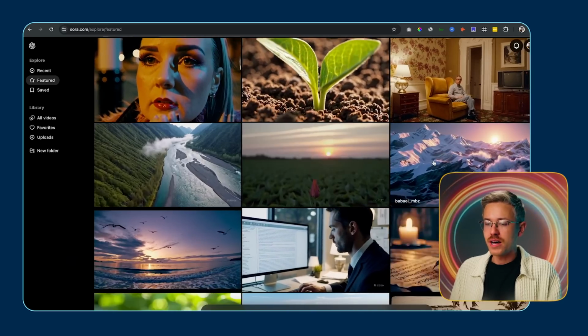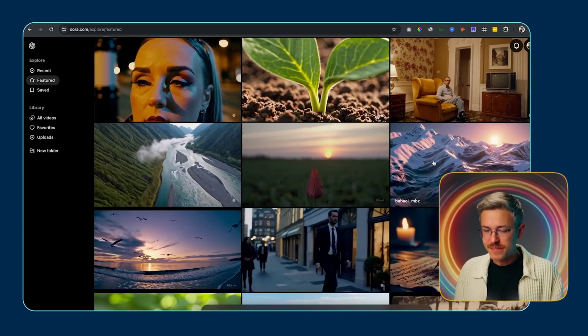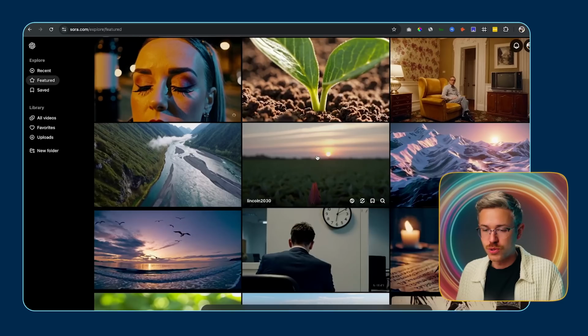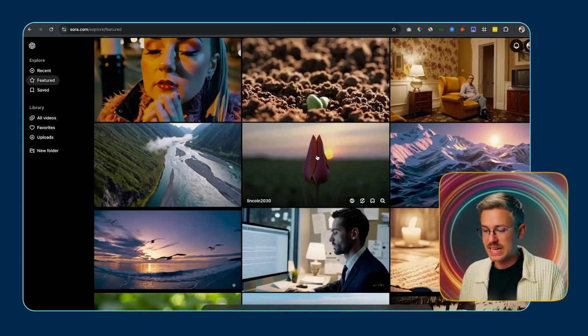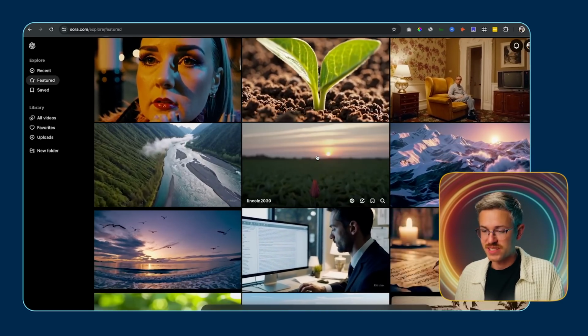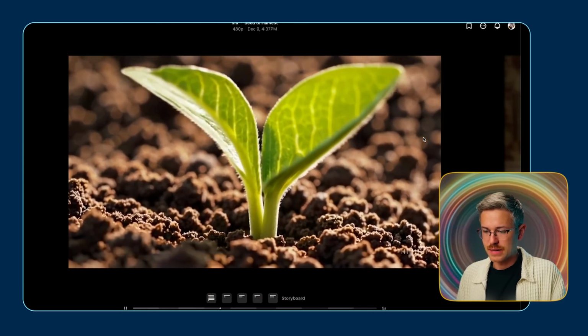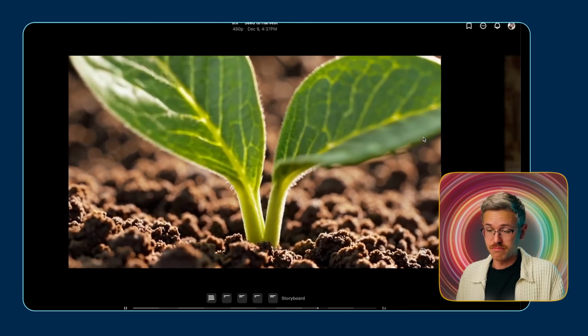From here, you'll automatically go to the featured page, which just has community generation. So it's very similar to Midjourney. Basically, there's a big cascade of incredible projects from around the world. Again, these are pretty amazing. Like that time-lapse shot there is pretty awesome.